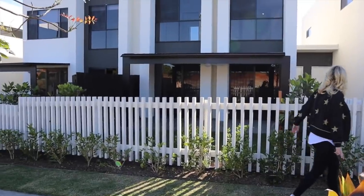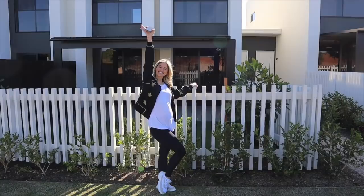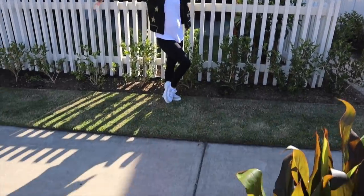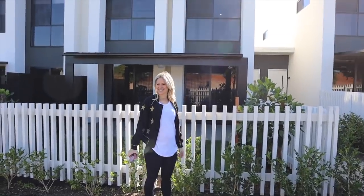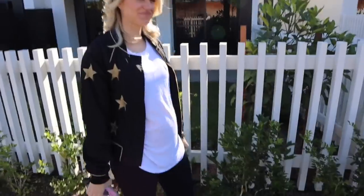So this is it, guys. We're going to show you the front of our little home. It has a white picket fence, which I'm so happy about. Are you ready? Okay, go. 1, 2, 3. This is it. Cottage. Oh my God. Here we go. Let's take a look around.